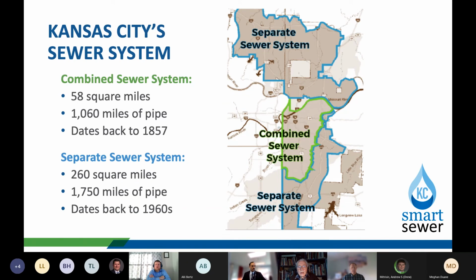And focusing on the sewers today, since the project is about our sewer system in the Town Fork Creek area and in your neighborhoods. We do have two types of sewer systems in the Kansas City service area. You see the map, you'll see a green outlined area. That is what we refer to as the combined sewer system. And to the north, you see north of the river is mostly separate sewer system. And then also the south, outside the green outlined areas, is also a separate sewer system.